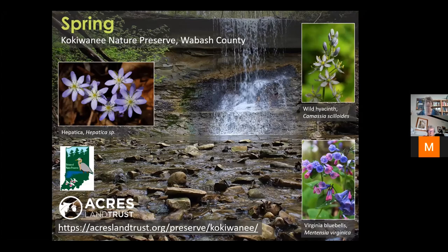Those many habitats result in high plant diversity, including 5 different species of trillium and 8 species of orchid found here. The spring wildflower display plays out over months, starting with hepatica in the upper left in early spring, then Virginia bluebells in the lower right in late spring, and wild hyacinth in the upper right in late spring. A 4.6 mile trail takes the visitor around the property to see the many special features of this preserve.